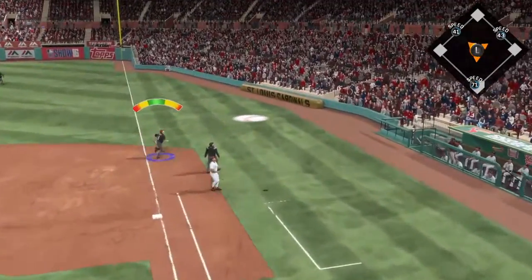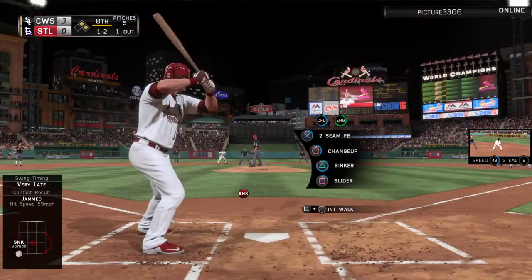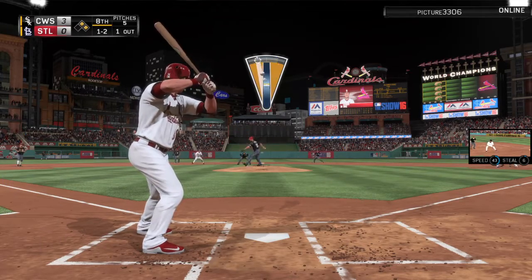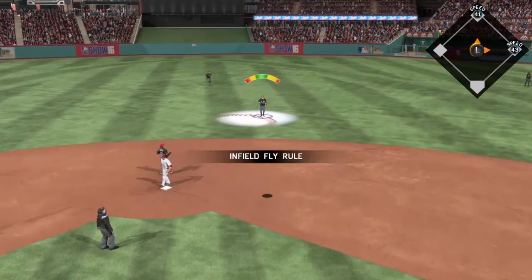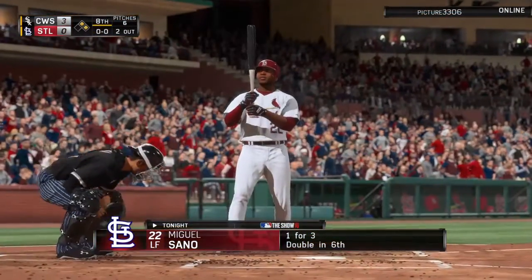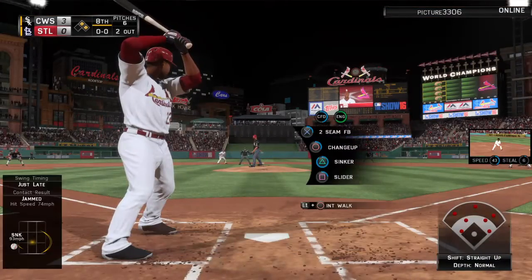And here's a ball hit in the air. Myers in foul ground, and this is going to wind up a foul ball. A swing, and he pops him up on the infield, and the infield fly rule will be in effect here. Miguel Sano steps in for a big at-bat in this one. 2 on, 2 away here in the 8th.